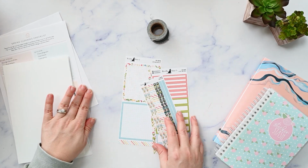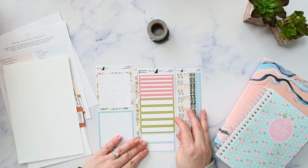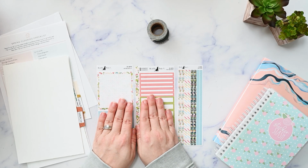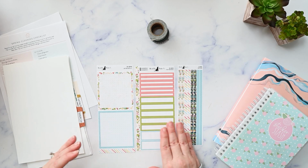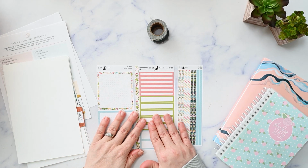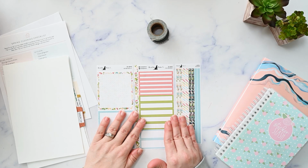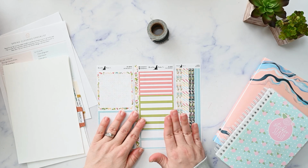These are from Black Dog Sticker Co. They're from collection 89, I believe, and these were for the Daily Duo, and this was just thin washi, and I just liked the colors. I bought these a long time ago and haven't used them, so I'm not sure if these are still currently available. Black Dog Sticker Co. is a shop that you can find on Etsy.